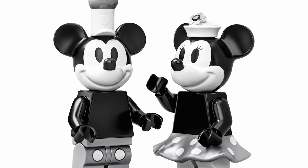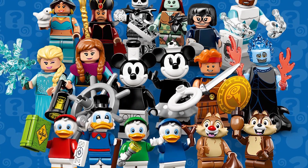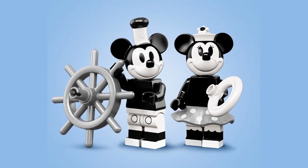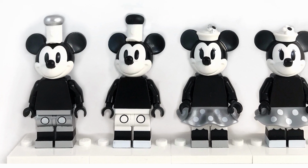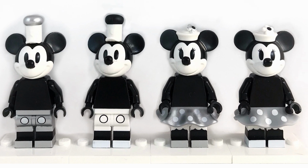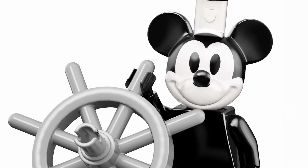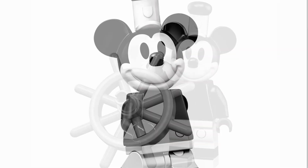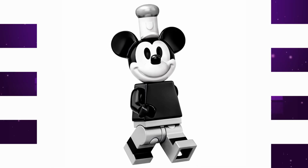I say kinda because around the same time, LEGO also released the Disney Collectible Minifigures Series 2, which also featured minifigures of Mickey and Minnie as they appeared in Steamboat Willie. To distinguish the two versions, the minifigs that came in the set had extra shiny silver printing. Ooh. Yeah, I wasn't a fan. I actually prefer the ones that came in the CMF series, as they're more accurate to the original short, being in just black and white. Regardless, this is an iconic minifigure, and it deserves its place on the list.